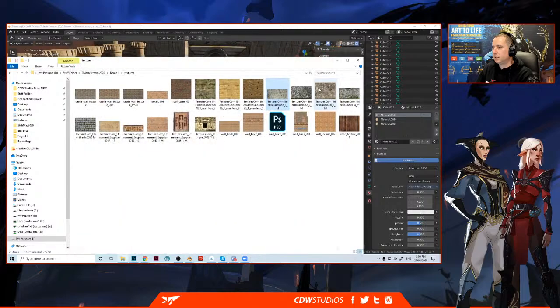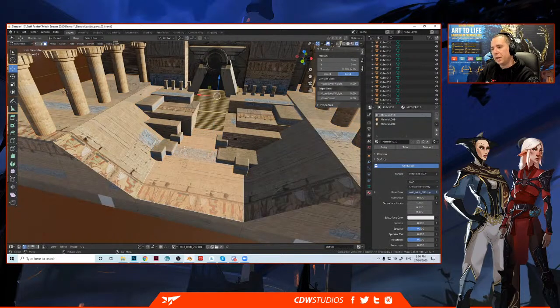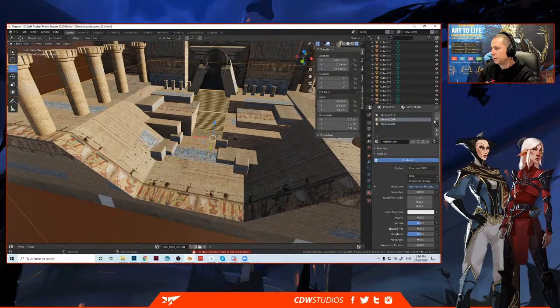I got this one. Let's just try this. I think maybe that one. So what I'm gonna do here is go Tab. We want to keep all those other textures. I don't know what these ones are here, so we'll just hang on. Alright, well fine. Okay, let's remove you.